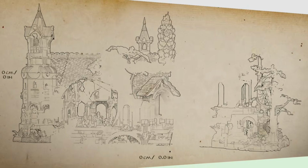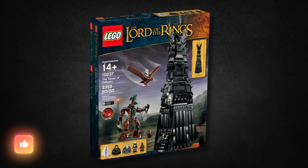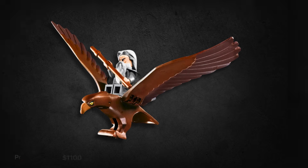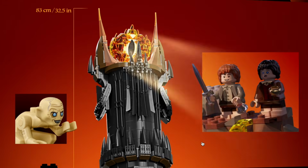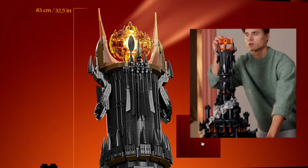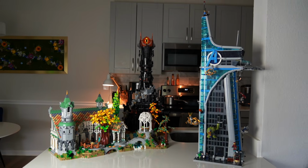Our second large Lord of the Rings release since LEGO released Rivendell in March of 2023. We did get the amazing Tower of Orthanc back in 2013, which is also similar and now sells for right around $1,100 on average. Here we are in 2024, LEGO's trying to raise the bar again and create the new standard for LEGO Lord of the Rings sets. But does it stand up against other LEGO sets that are available in the same price range? Let's find out.